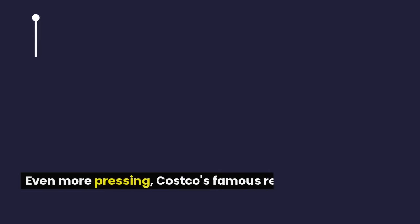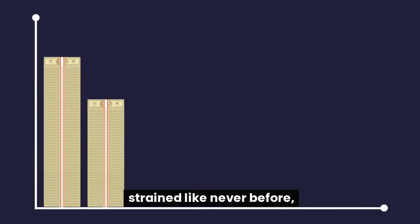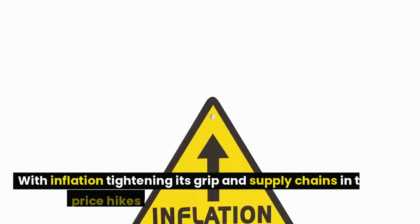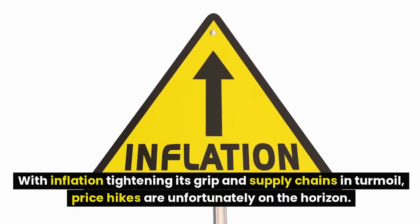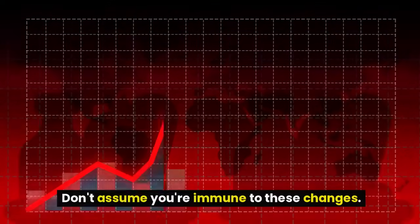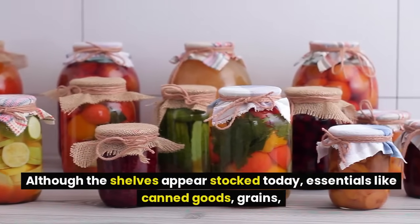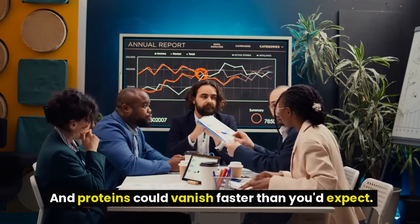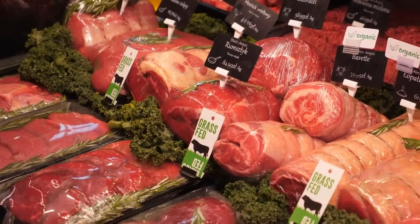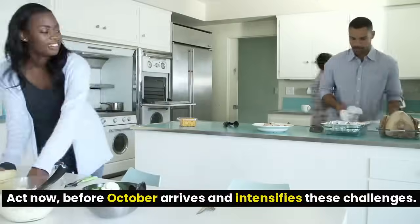cupboards. Even more pressing, Costco's famous return policy is being strained like never before, with returns of years-old items causing potential price surges. With inflation tightening its grip and supply chains in turmoil, price hikes are unfortunately on the horizon. Don't assume you're immune to these changes. Although the shelves appear stocked today, essentials like canned goods, grains, and proteins could vanish faster than you'd expect. And once they're gone, they won't be returning anytime soon. Act now, before October arrives and intensifies these challenges.